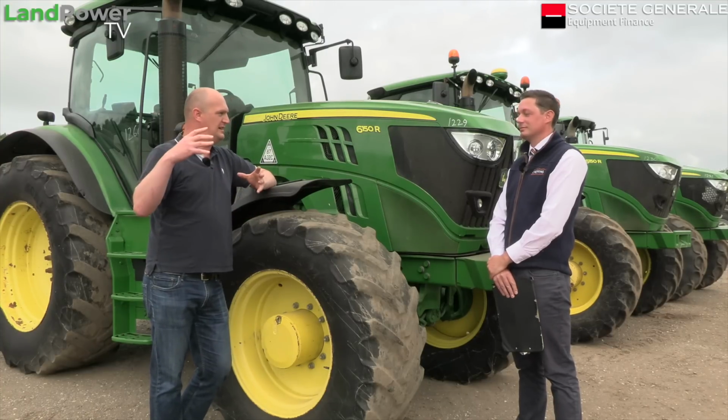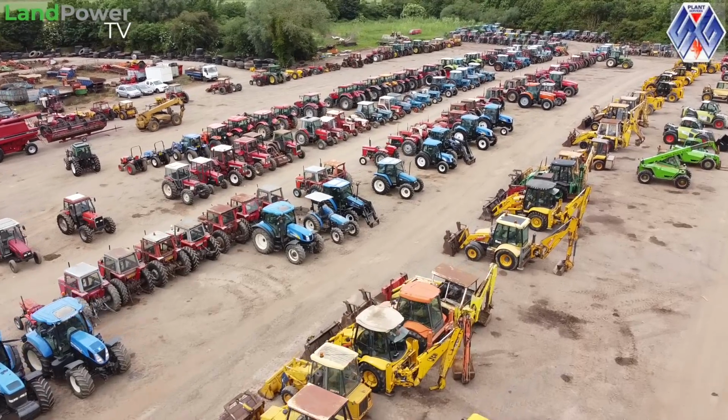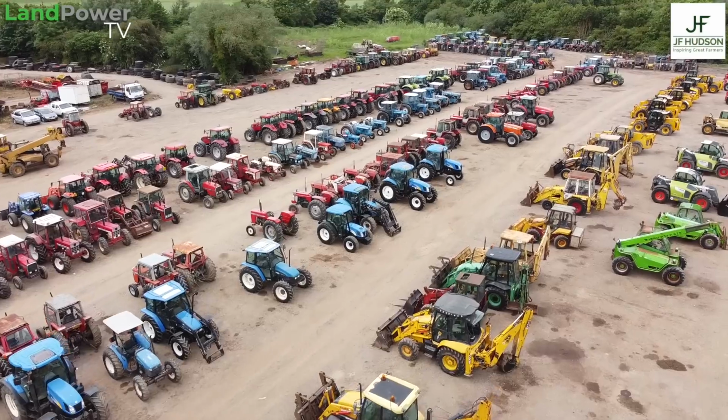So obviously you've got machinery coming from all over the place to here to be sold. Yes. Just give us an idea of the importance of these kinds of sales. What it does is we create a melting pot and one location for traders, dealers, farmers to come to, a one-stop shop.